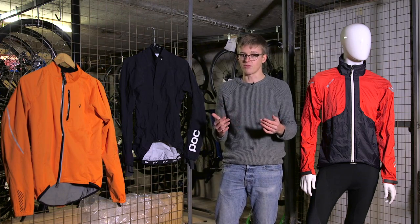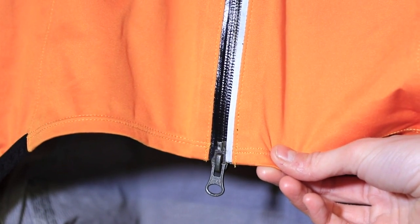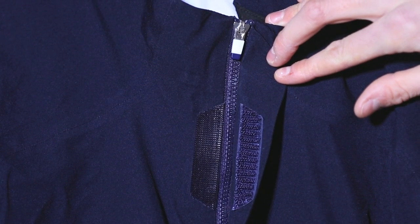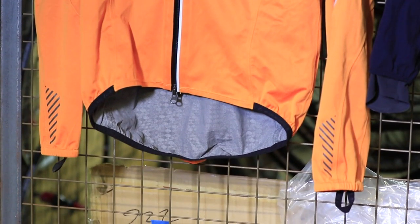Aside from the basic fabric of the jacket, there are a number of factors that will help to add to the waterproofness. First of all, you want to make sure your jacket has taped seams, which will stop water from getting in between the panels. You also want a jacket with a waterproof zip, or at least one with a flap that goes in front of the zip to stop water coming up from the wheel in front. Finally, you want a jacket with a nice long tail that will help to keep your bum dry.